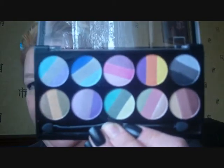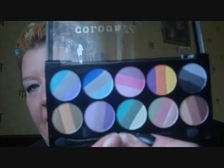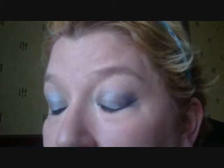Yeah, these are three colours and this is the palette and it's absolutely gorgeous. And obviously all the colours just go together really well. I've used the blue one, which is this one up here, on my eyes today. I don't know if you can see. So yeah, I used the three blues on my eyes and it's really, really pretty.